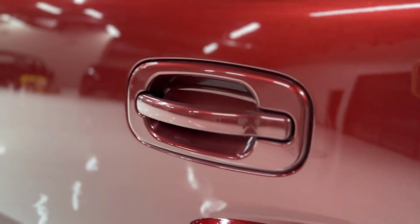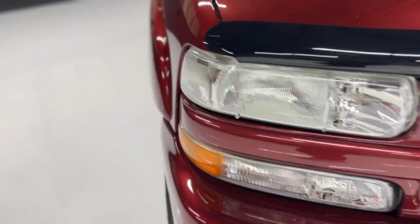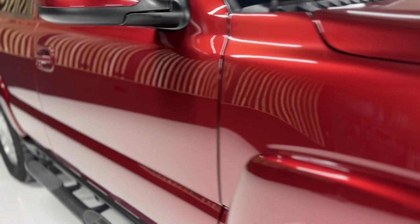We're not done with detailing this. There's a few things we're actually gonna do. It's a real thing, we do buff glass. So all the glass is actually gonna get buffed as well.